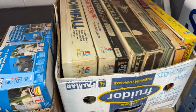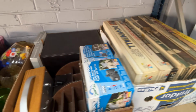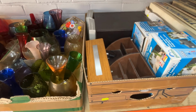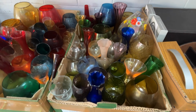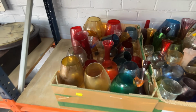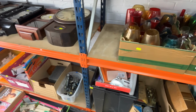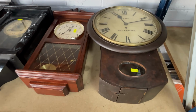Look at this big box of old board games and things. Some very good bits and bobs on that one. And then this one here is a box of assorted, including a DAB radio. What about this for a box of coloured glass? If you're a reseller or you want to become a reseller, then why not have a look at some of these boxes here? You can start selling these on the boot sales or on eBay and Etsy and Vinted and whatever else there is.